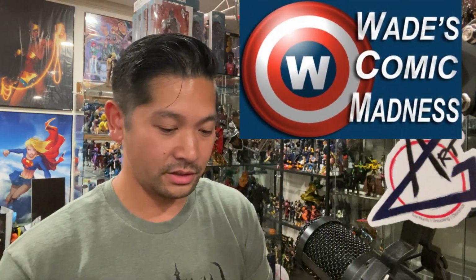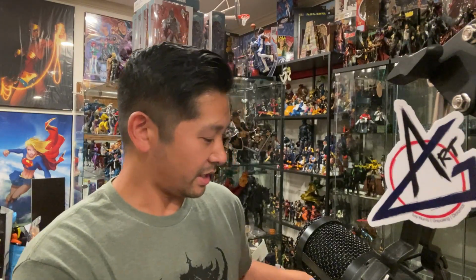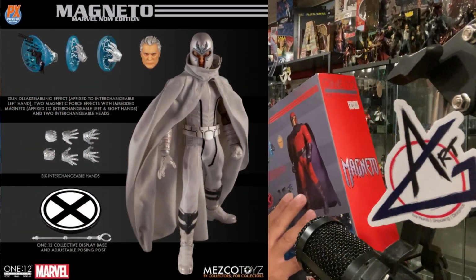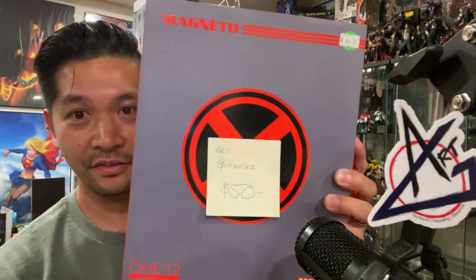Wade's Comic Madness. So here's one. Outside of comics, I did do a claim offer because he does claims on his Facebook group. But check this out. I got the Mezco Magneto in the traditional costume, which is awesome. Really cool. I have the white version, but there's a reason why I picked this up. Look at this. $50. He was pricing this at $85, and $50.